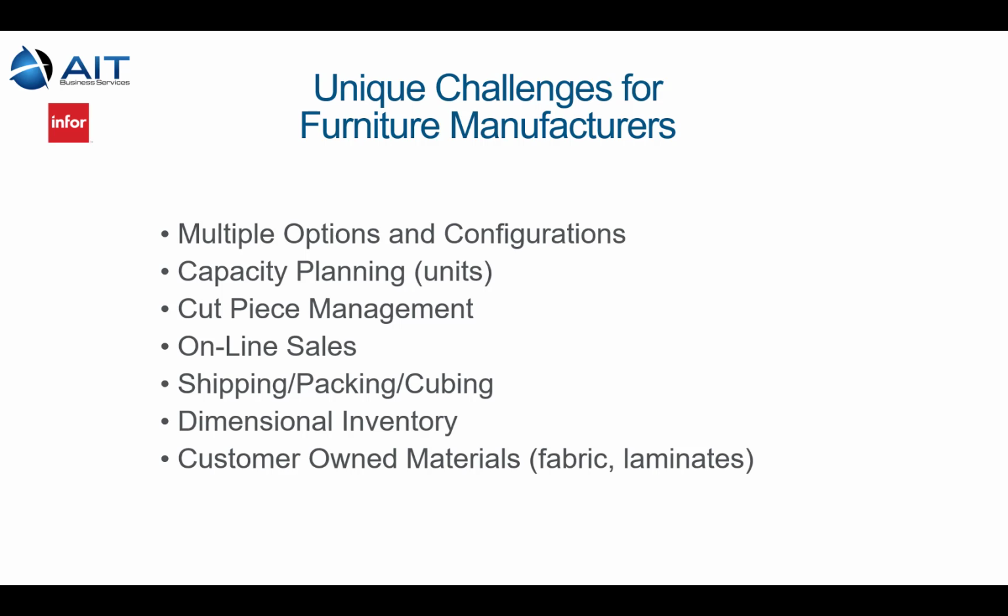Dimensional inventory, yeah, I've got 100 feet in inventory, but is it all in 6 inch pieces, or what is it? Lastly, customer-owned materials, fabrics, laminates. Sometimes we're doing jobs and the customer is supplying the fabric. That adds a whole other level of complexity in terms of where is it? Is it in inventory? Do they own it? Who owns it? Is it going to come in here? Now you've got another moving part to your schedule.